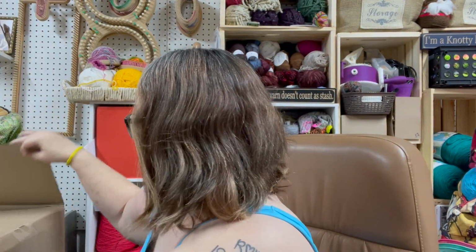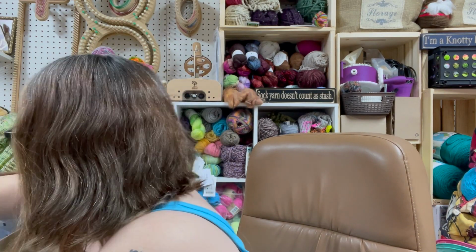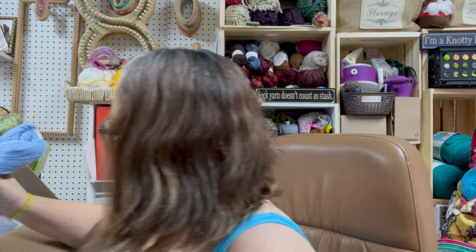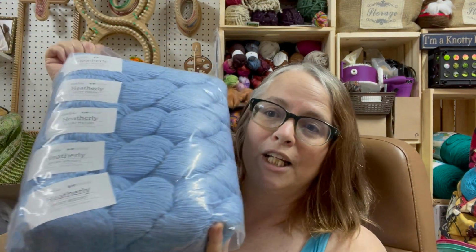Huge box. I got multiples of the same color, so I'll just show you the different colors that I got and the different types. Sorry for the crinkling, and thankfully this is not wrapped. They put it in a nice convenient bag. I like when yarn comes in a bag because I can store it so much easier.